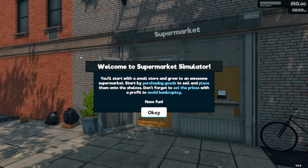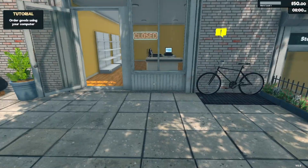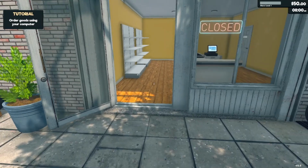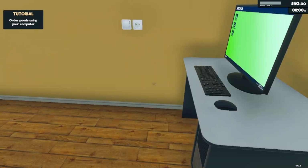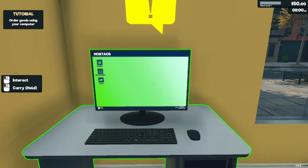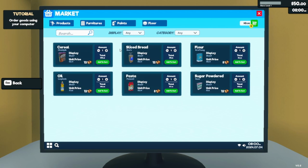Alright. Small store, grow to an awesome supermarket by purchasing goods to sell and place them on shelves. Don't forget to set prices with a good profit to avoid bankruptcy. Alright, that's all good. Ooh, mouse sensitivity is very high. Oh, good lord. Alright. Got my computer. Oh, this is mouse to interact, not keyboard. Oh, I need to purchase goods.